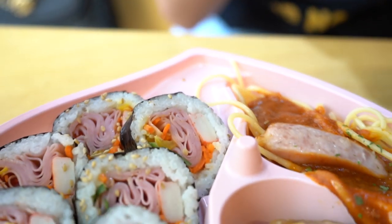I'm a big fan. Now, onto this item. This is a much trendier lunchbox. I personally got it because it was really cute. I would get anything that resembles myself. So this right here is gimbap, but this is a ham version. I've never seen ham and gimbap before, so let's see how it tastes.